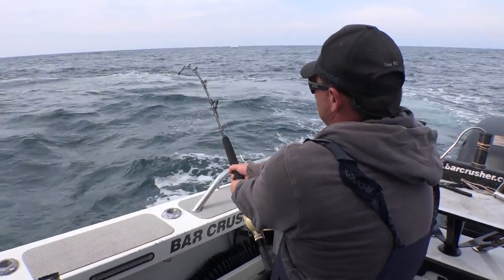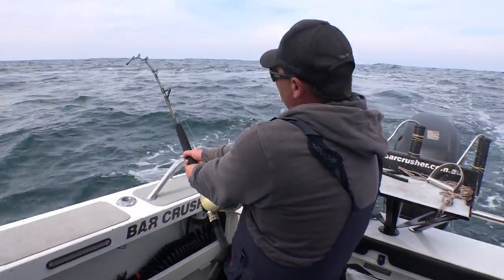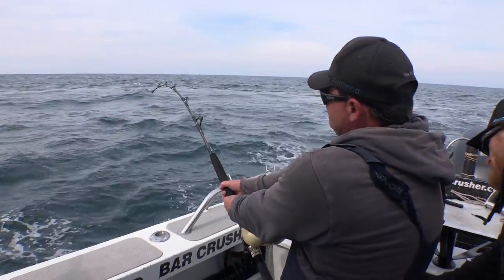This is a beast of a fish. Yeah, he won't give up. We really need that harness back on. We can now, but you could when it's vertical, you understand? Alright, get that.